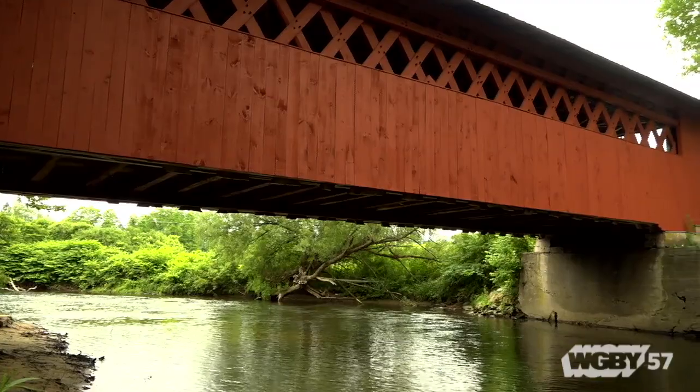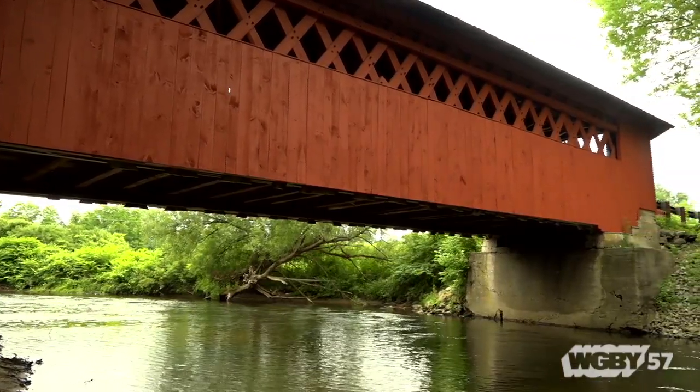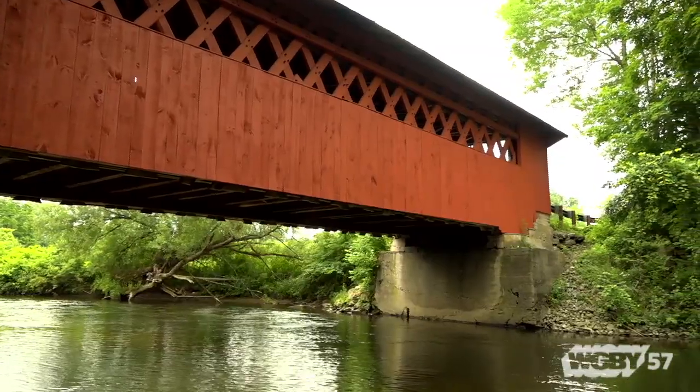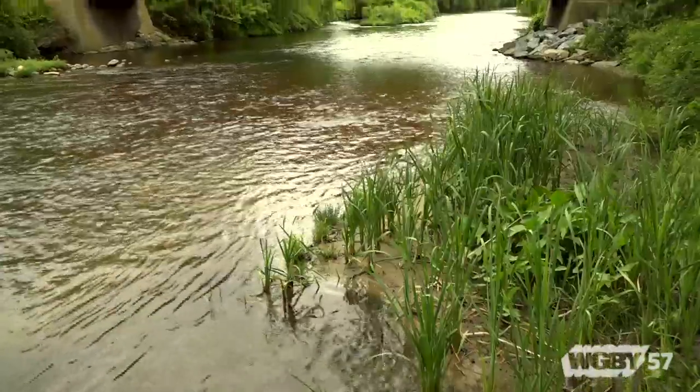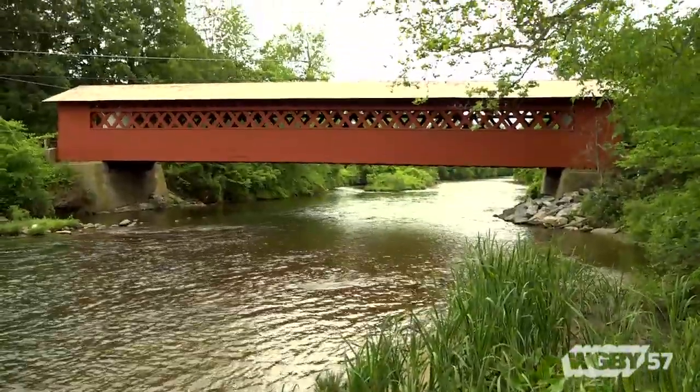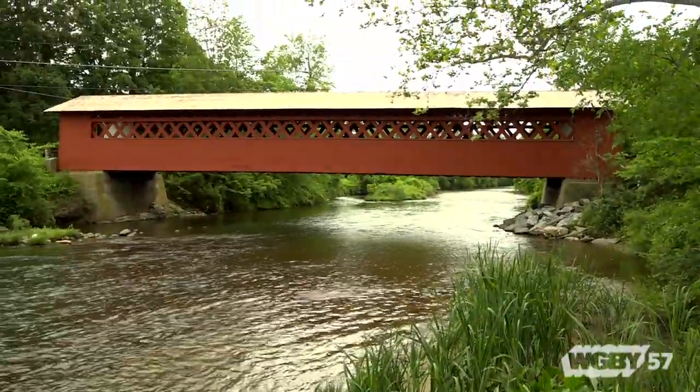And the fact that they were built without any heavy equipment, I mean, nobody had a backhoe then. No, nobody had a front end loader or cranes or anything. And somehow they worked out with teams of horses how to pull up those trusses and get them built.